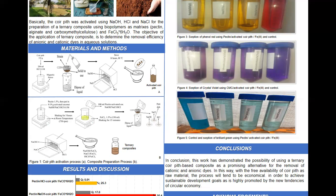Now, as you can see in image B, 0.19 gram of activated core pith was added in a beaker with 1.5% pectin. Then the process repeats with 0.25 gram of activated core pith in a beaker with alginate 2%, and the last one, 0.125 gram of activated core pith was added in another beaker with CMC 1%, but this one at 60 degrees Celsius. These experiments were shaken for 3 hours at 750 revolutions per minute.